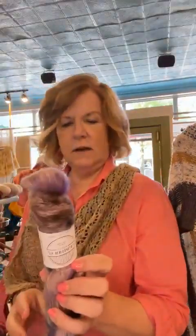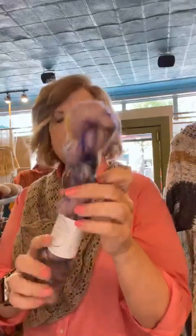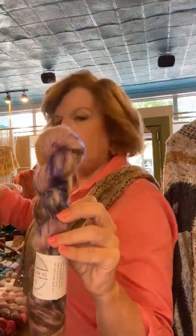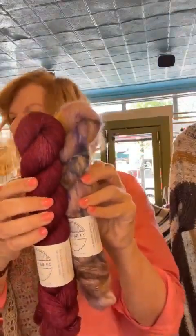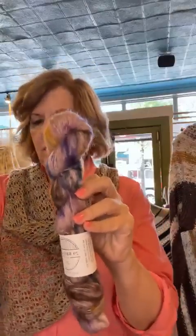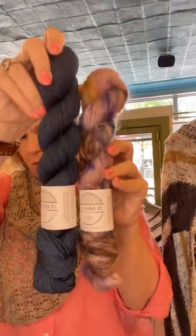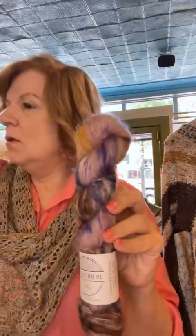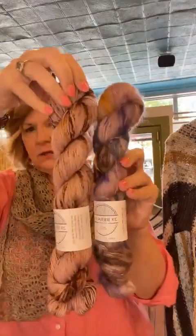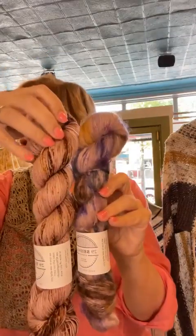Oh my gosh, look at this one here. You could do it with this one, which is Berry. This one would go with so many different ones. It would go lovely with Tahoe. And if you wanted to lighten it up, you could do it with Sprout. That would be really pretty.